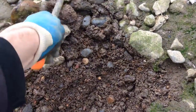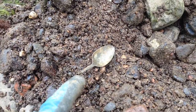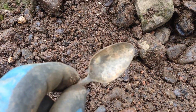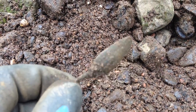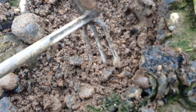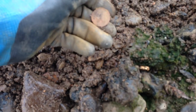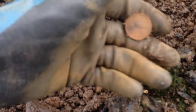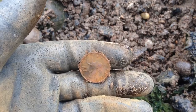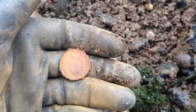I'm just using my scraping tool today. In this hole, I just got that wee spoon bowl. I don't think it's anything exciting, but it's a start. Just scraped this hole out, and there we see it. It's probably just a 10p. Yep, a little old decimal 10p. Spendable though. We'll take that.